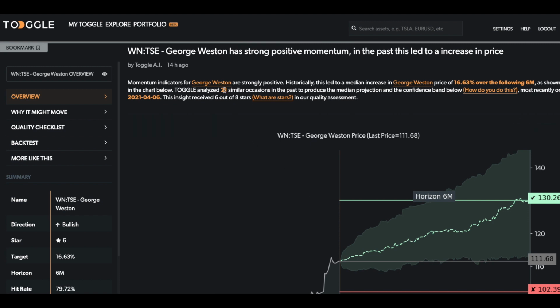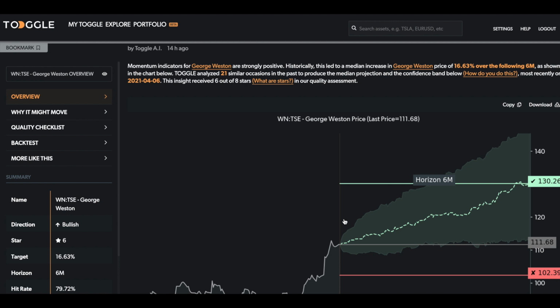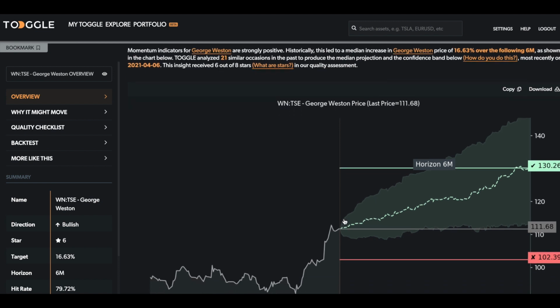Toggle analyzed 21 similar occasions in the past that produced this projection. In other words, Toggle looked at other similar occasions where momentum was in a similar position and tried to ascertain whether there was a systematic relationship between this and the subsequent stock price.